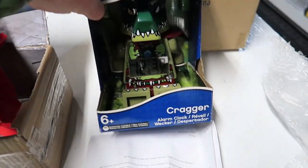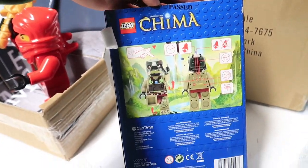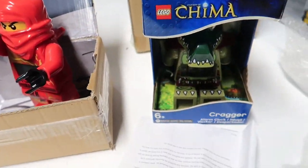I noticed they shipped it media mail to save. I don't know if they're meant to do that. They didn't charge much shipping, but it definitely is not considered media. Clocks are not media. Media is like books and stuff. Whatever, it made it, and it's pretty neat to have it in a box. I guess I'll keep it in the box because I already have another one.